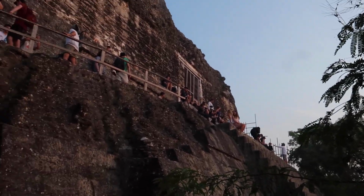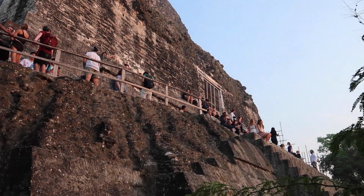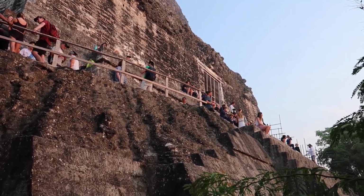That's where we watch the sunrise from. And we have discovered the scale model of the buildings. I think we go to Jaguar Temple next, maybe.